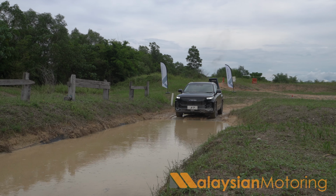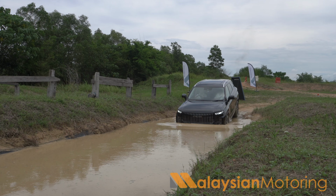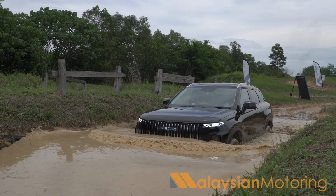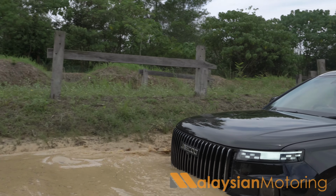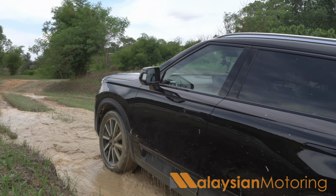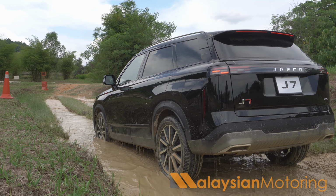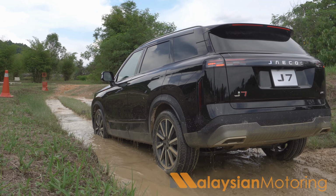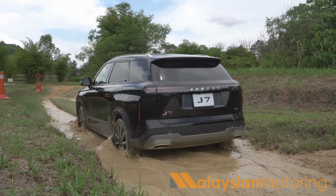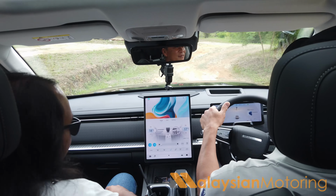Car's ready. And this is very deep. I'm just going to have to move up. Good Lord. Whoa. That is well up the doors. And no water ingress. So I guess that's a good sign. I guess this ensures areas like Shah Alam, flash flood shouldn't be an issue lah. Yeah, this is very impressive. All very good. No fuss, no drama. It just gets through it. This is very, very good.